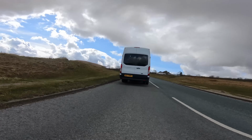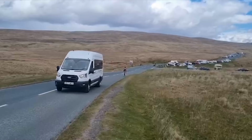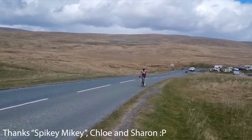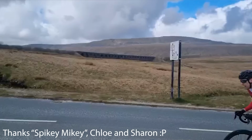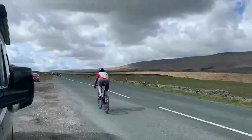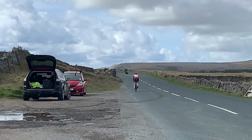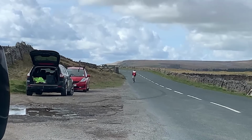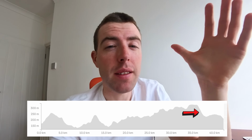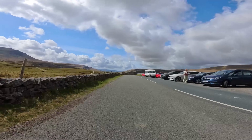So coming into Ribblehead Viaduct, I had some fans on the side of the road, which provided great motivation for me. Always having someone there is great because it's something for you to aim for. And we whizzed past and up the final drag towards what would be a horrendous headwind to the finish. The last 7 kilometers took forever. This final section even had a big 2 kilometer, minus 5% descent in it, but you didn't really reach much speed on it just because of how strong the wind was.